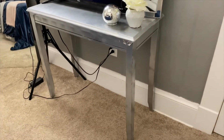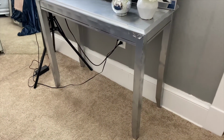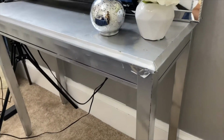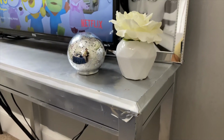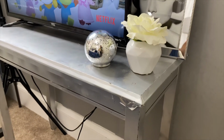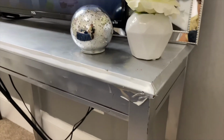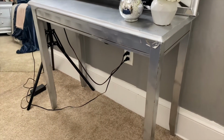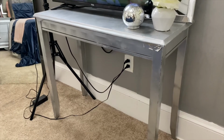And then the table here is also a DIY. It was a black basic table, and I messed up right here where I put some plastic paper on top of it because I didn't want to sand it, but then the ends here just look a little messed up. Excuse my language, but it's okay because it looks fine.